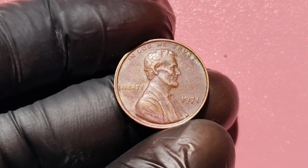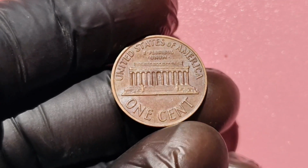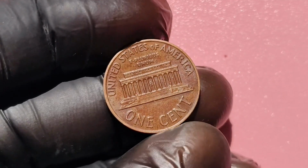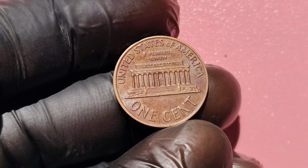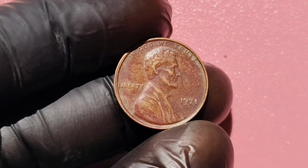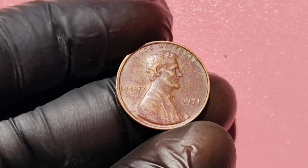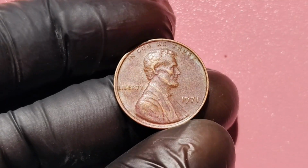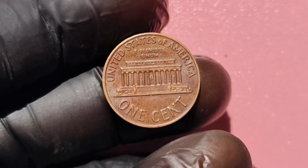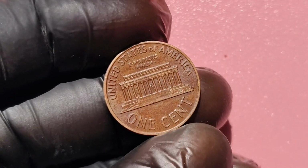So, how can you tell if you have a 1971 no mint mark Lincoln penny? Well, there are a few key characteristics to look out for. First, check the obverse side of the coin for the absence of a mint mark, which is usually located under the date. If you don't see a mint mark, you could have a rare gem on your hands. Additionally, pay close attention to the overall condition of the coin. The better the condition, the higher the value.